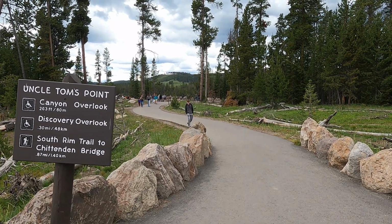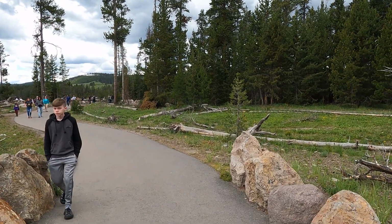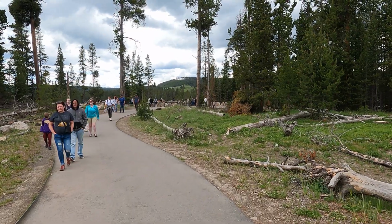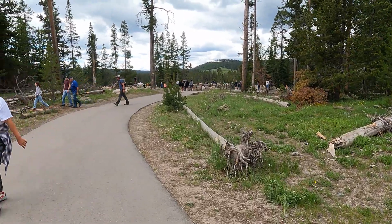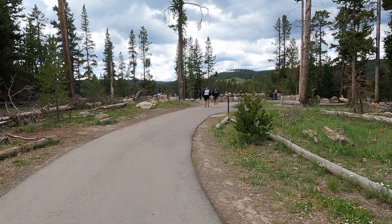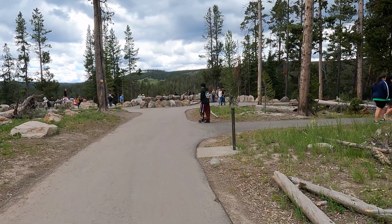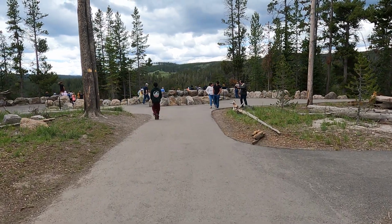We've reached our way to Uncle Tom's Point. And here you'll find the Canyon Overlook and the Discovery Overlook, giving you some nice views of the Grand Canyon of Yellowstone. And you know, I wish I could say that it was bright and sunny today, and it sure looked like that way when I was waking up early this morning and Savannah was just sleeping away. I walked out and I saw the blue sky and I thought, oh, it's going to be a beautiful, beautiful day. But we've got some overcast and it's actually cool out. So we'll come up here and take a look at the view.